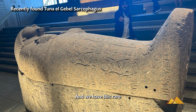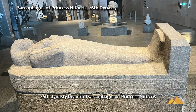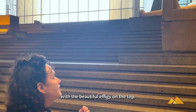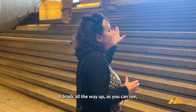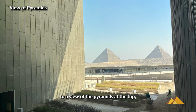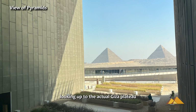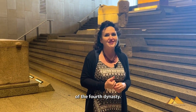And we have this rare 26th dynasty, beautiful sarcophagus of Princess Nitocris, one of the God's Wives of Amun, with a beautiful effigy on the top. It leads all the way up, as you can see, to a view of the pyramids at the top, looking up to the actual Giza plateau with the 9 pyramids of the 4th dynasty.